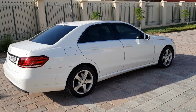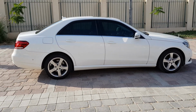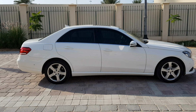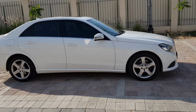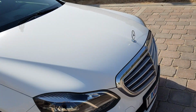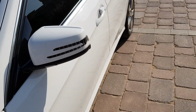There are a few E-Classes on the road, don't get us wrong, and that's not because they're common, but because they're very popular, and popular for multiple reasons. You want that three-pointed star when you're driving down the road. It does make you feel as though you've achieved something. And the E-Class as well, really just an uncompromising vehicle, and it ticks so many boxes. Executive saloon, a family vehicle, so on and so forth.